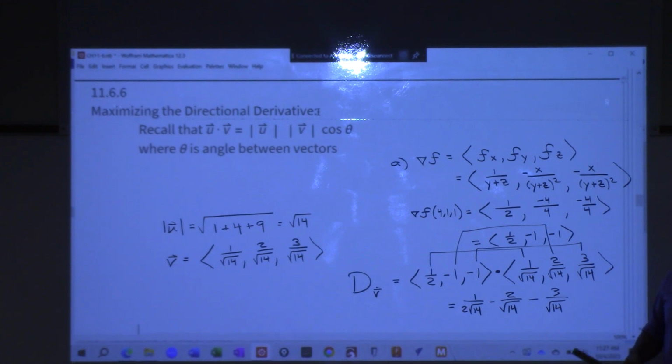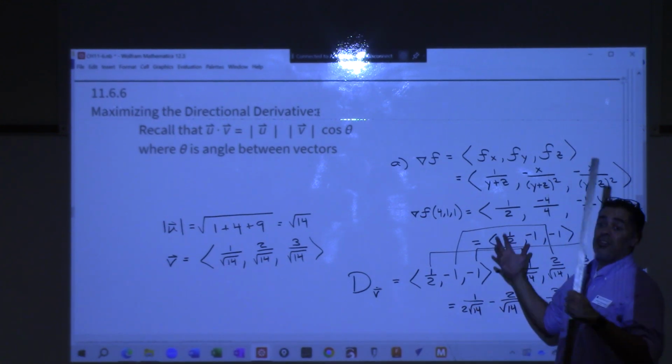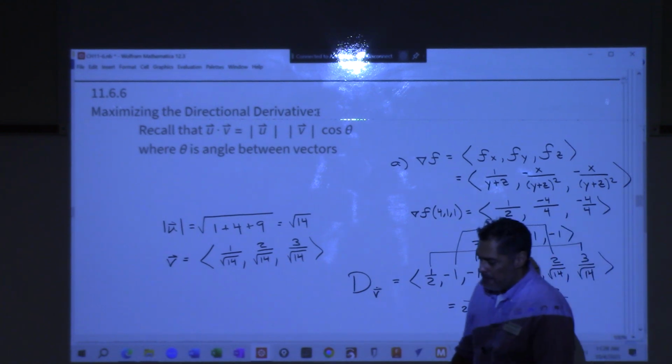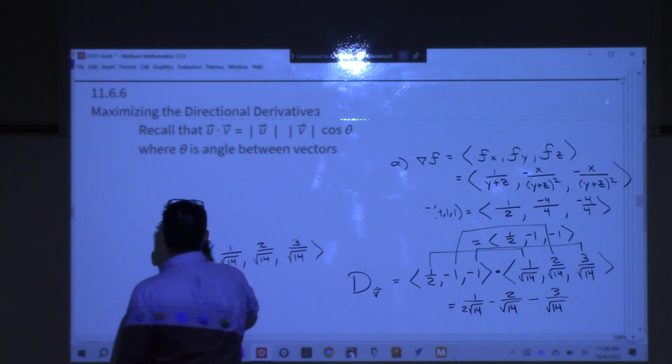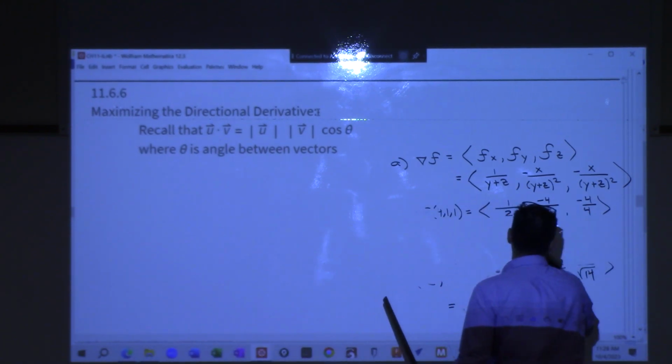But can we maximize the directional derivative? Can we find a way to find the largest directional derivative, like which way to point to go max? The key to maximizing it is to remember this formula when we were studying dot products.